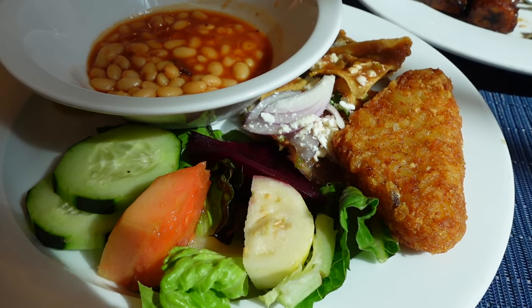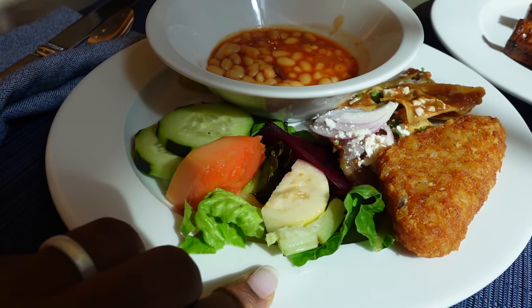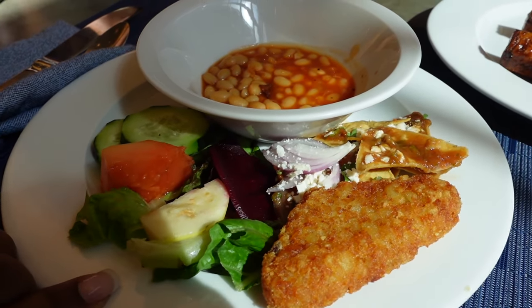Oh, my baby cat has a perm. Plantain tastes way better. You know, when I get plantain, you see myself.